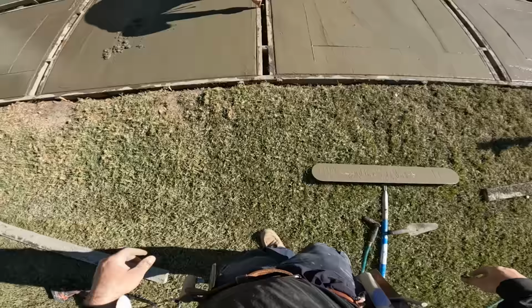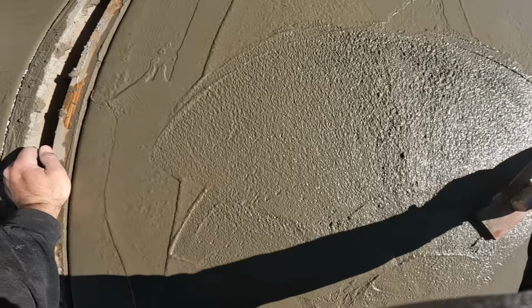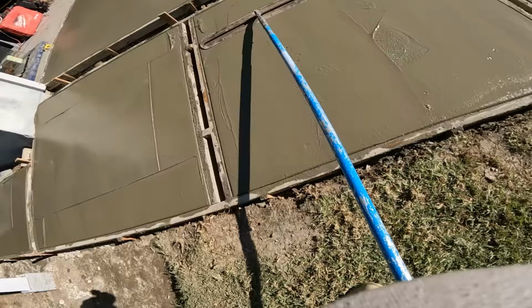I need a bull float. Just hitting everything. Still calling it? Yeah, just starting to. Need a wooden bull float, so I can hit that, make sure it's perfect, you know? Yeah, now it's better, huh?